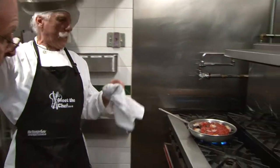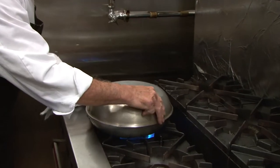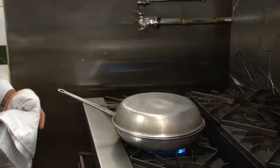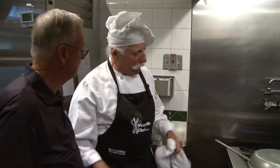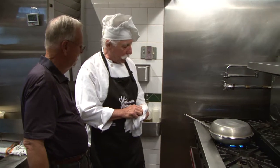And what we do is we just cover this for a couple of minutes. I like that. The flavors. Yeah, you can smell the aroma gives you that taste. All them fish are going to blend right into that marinara sauce. You're going to get a real tasty dish here.